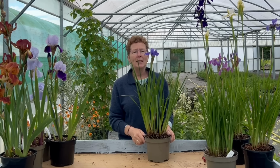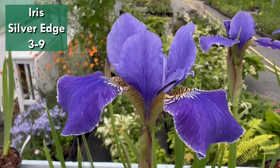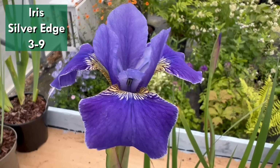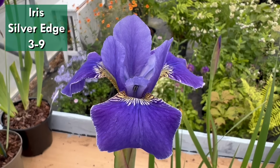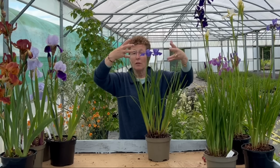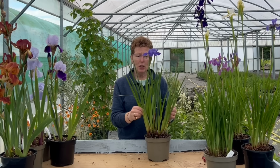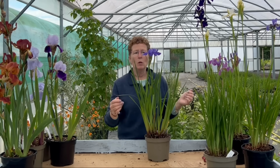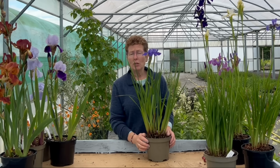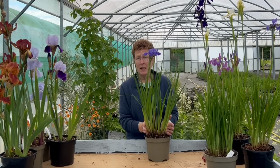This particular variety here of Siberica, this one is called Silver Edge. Beautiful blue violet flowers, and then all the way around the edge of these falls is a white line, and that's what gives it its name. And then wonderful markings in the center, and again lots of flowers. So the flowers actually last for a lot longer on the Siberian iris than they do on the bearded irises, and once you've got a reasonably good size clump, you will get masses of flower all sitting through there. So this one, Silver Edge, is a mid-height one, somewhere around about 2 to 2.5 feet in height. The foliage sits at about 2 feet, and then it makes decent clumps at the base.